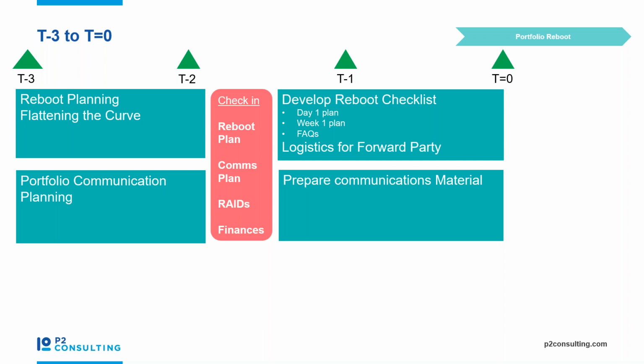We're recommending you have a check-in point at the middle of this period of portfolio reboot, where you check in on your reboot plan, your comms plan. You may have portfolio actions and issues that need to be considered, and you might have a good idea of the cost of the different waves. So this is a good point to bring in your governance forums to check on how the portfolio will be rebooted. Assuming you get the go-ahead, then you can move forward. Perhaps if you don't get the go-ahead, you might reserve that project for a future wave.